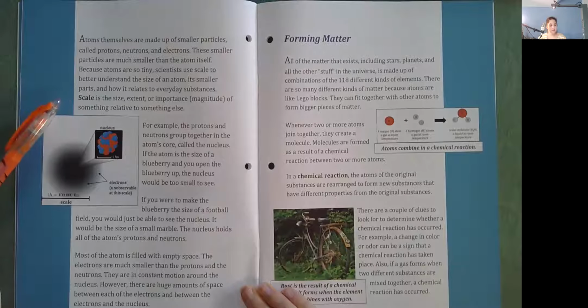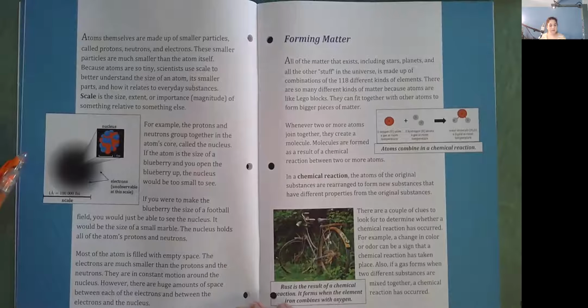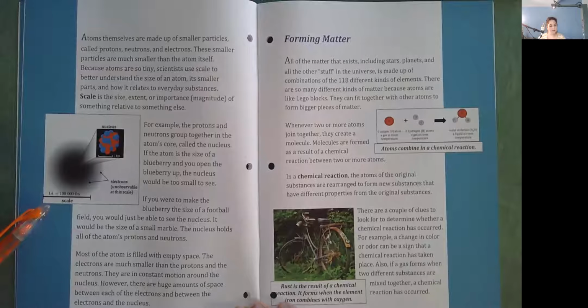For example, the protons and neutrons group together in the atom's core, called the nucleus. If the atom is the size of a blueberry and you open the blueberry up, the nucleus would be too small to see. If you were to make the blueberry the size of a football field, you would just be able to see the nucleus. It would be the size of a small marble. The nucleus holds all of the atom's protons and neutrons.